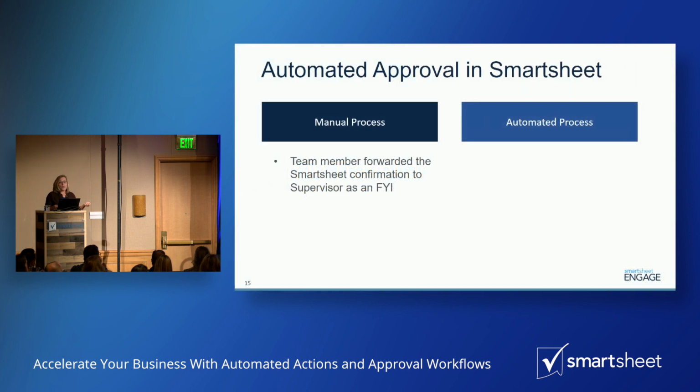So prior to having the automated approval process, team members would get the confirmation email from submitting the request through Smartsheet, and then they would forward that confirmation on to their manager, just kind of as an FYI. It really depended on that person remembering to send that email, let alone them remembering to click that they wanted the confirmation to begin with.